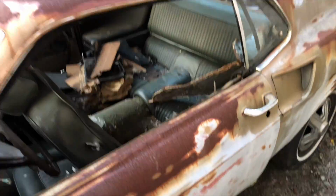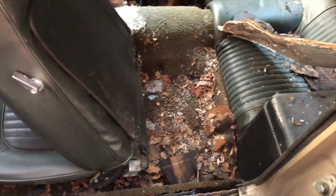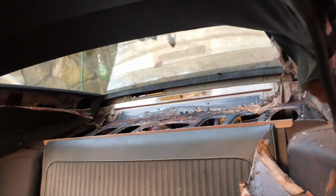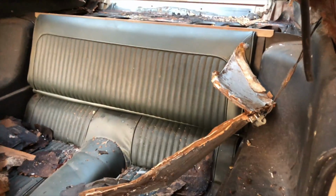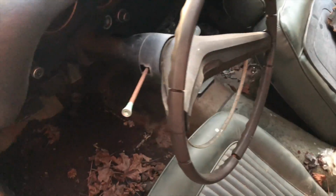Let's take a look inside since we're here. Started looking around. It's been outside for a few years. As you can see, the leaves, plastic, decaying. Like I said, I took out the rear liner so I can get to the back. Try to see if I can open from the back. I couldn't figure out how to open this, how to open the rear seats. But yeah, this is it. Let's take a look.